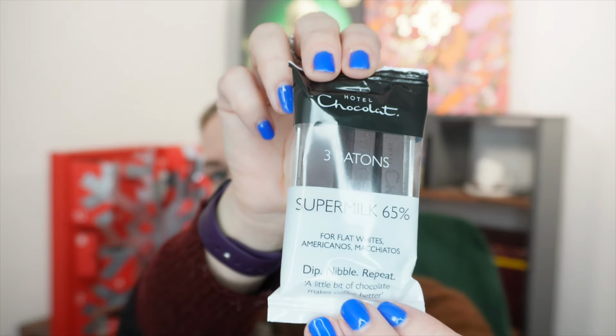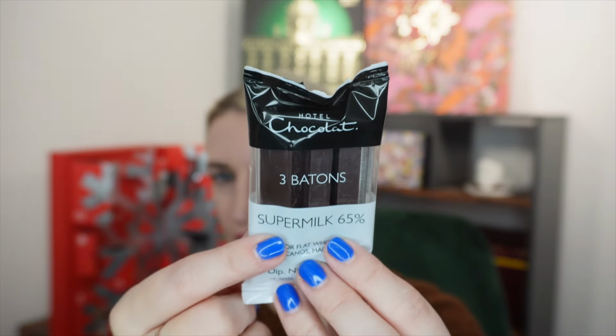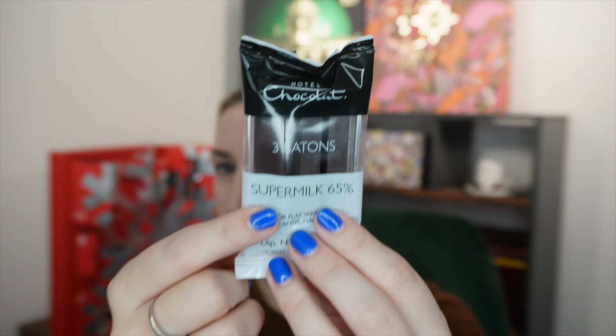Day number 15, for dipping into your favourite hot drink while you write your Christmas list. And these are the Super Milk 65% 3 batons. I don't know what these currently retail for. You can usually only buy a pack of 3 in their cafes, usually sold by the till while you're getting your drink. Used to be £1.50, but I know Hotel Chocolat put the prices up quite recently due to the cost of cacao and various other things, so I'm sure they're more than that now.